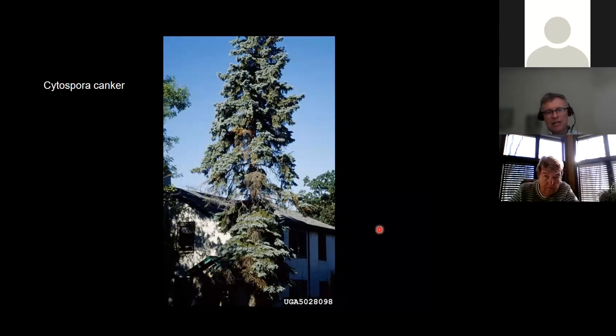And so what happens there is you actually get a canker. There's a fungal infection that occurs in that branch. And from that point on, the branch dies back. And again, very little you can do to treat that. Prune out the branch is about the only thing. We're also now seeing Phomopsis cankers on blue spruce.